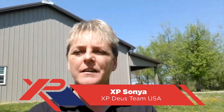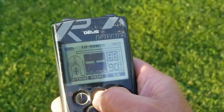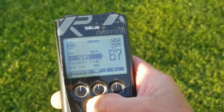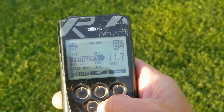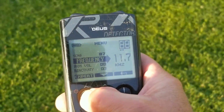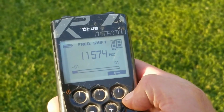Hi guys, I thought I'd share a couple of quick tips today. First off, if you're ever out detecting and you run into EMI interference, try this. Go into your settings and change your sensitivity. Lower it 2 or 3 bars. Then also go into your frequency and change that, and that should take care of the problem. If it continues to be chatty, go into your expert mode and change that down and see how that works.